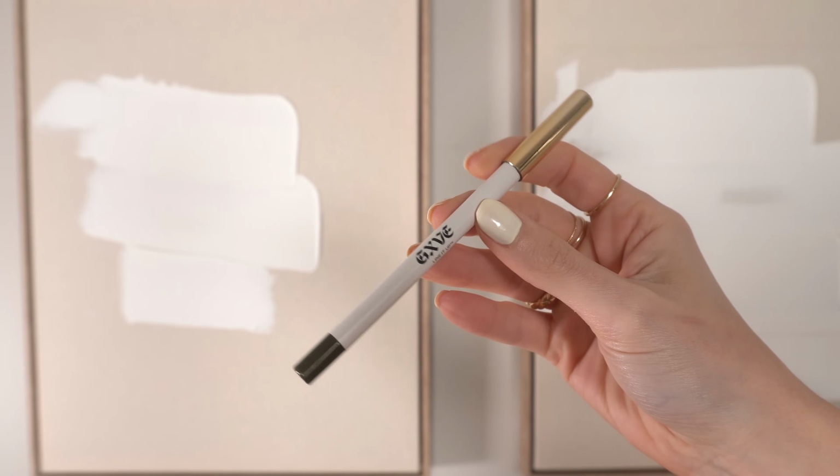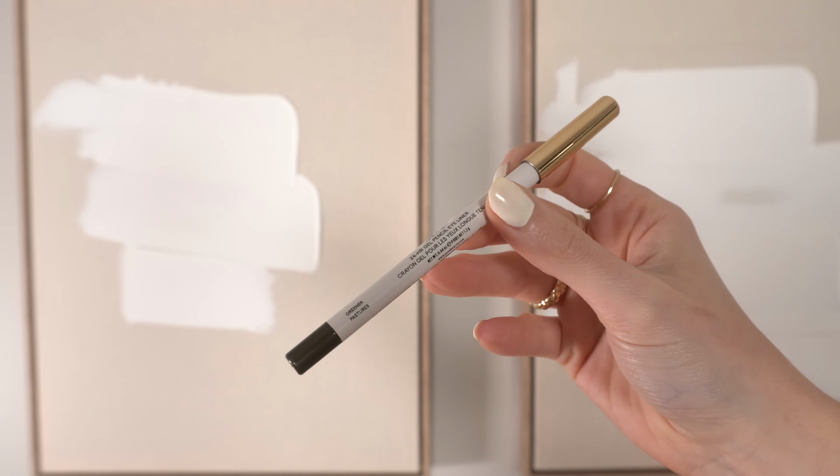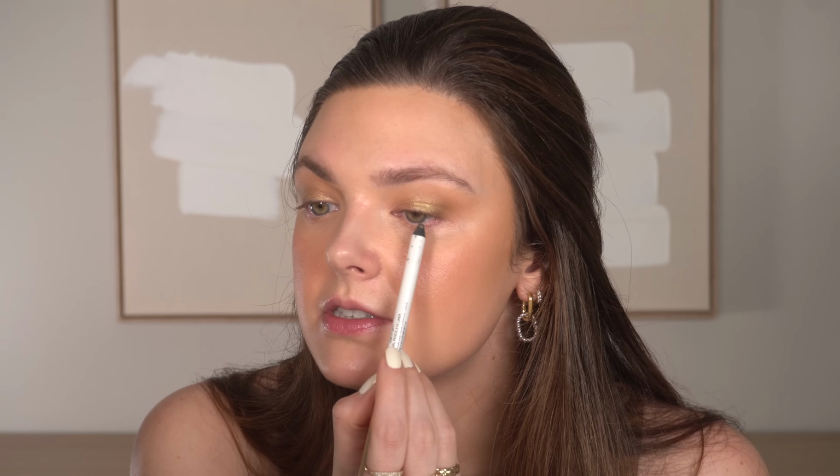All right, I am gonna take a little bit of this Give eyeliner. This is in Greener Pastures, and I'm gonna line the waterline with this.